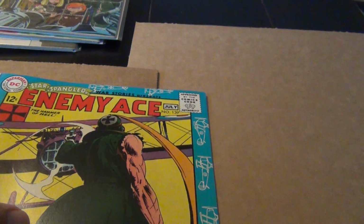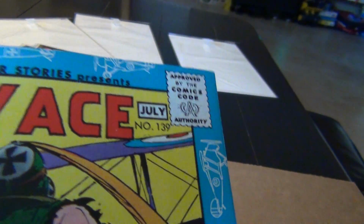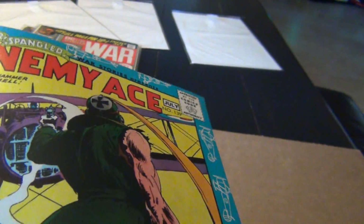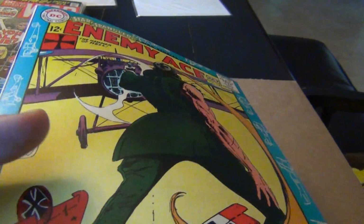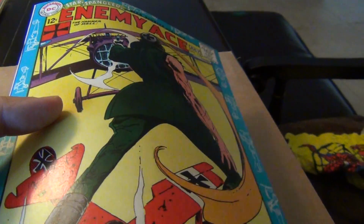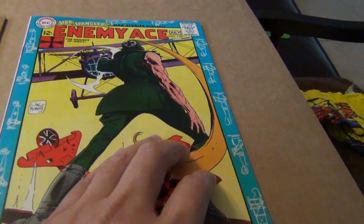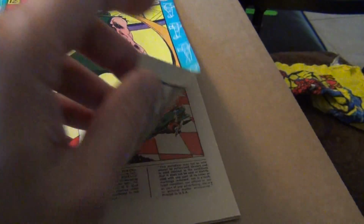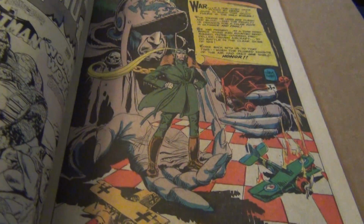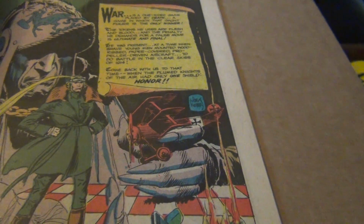Here we have issue 139 with Enemy Ace as the main storyline. Most of these books have multiple stories within them, so it's definitely a different read than the typical superhero title, but it's beautiful inside. I think Joe Kubert's work inside is just perfect. I love it.